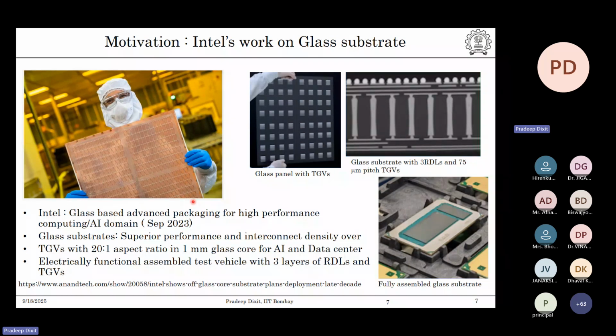So we have a lot of interest in the glass substrate, and various companies are going to open up plants. In fact, in India, in Odisha, there is a company called 3D Glass Solutions, three-dimensional glass solutions. They are creating advanced components which are embedded in the glass substrate itself. They are looking forward to hiring various engineers in this particular domain.